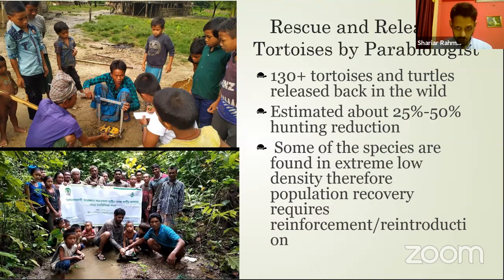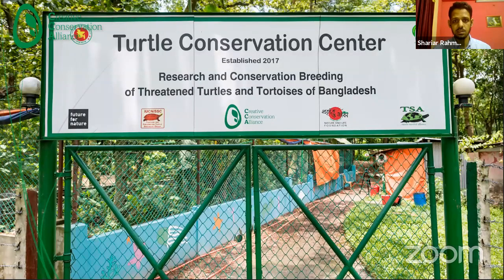And unfortunately, some of the species like the Manouria emys, the Asian giant tortoise, and the Arakan forest turtle have been found in such extreme low density. Therefore, if we want to recover their wild population, we have to get into captive breeding and ultimately release the offspring to reinforce their population and help them for population recovery. So that's how our Turtle Conservation Center was born, established in 2017, 40 kilometers north of the capital, Dhaka.